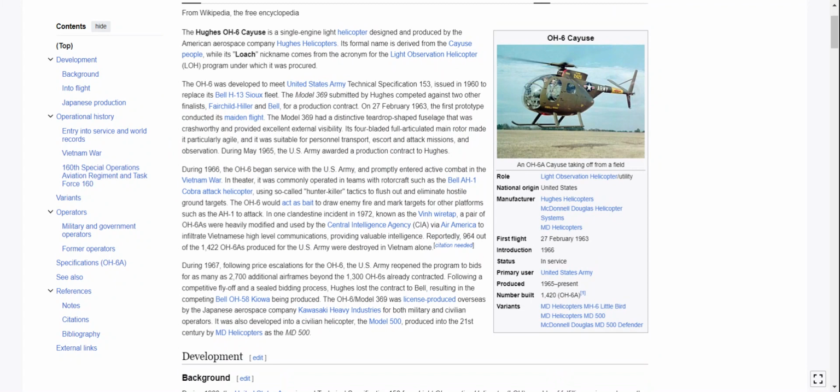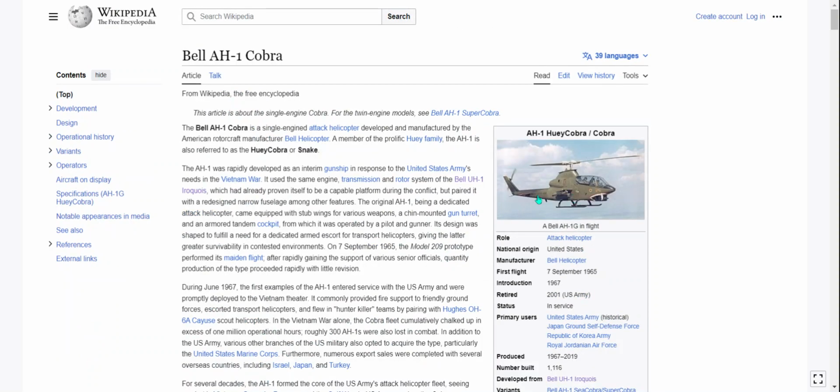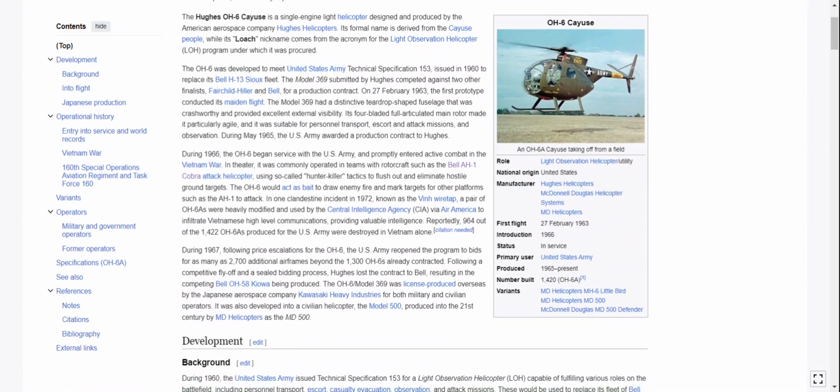In theater, it was commonly operated in teams with rotorcraft, such as the Bell AH-1 Cobra attack helicopter, which we're going to get a picture of. Ooh, one of them. They're feisty looking. So it was often with one of them, using so-called hunter-killer tactics to flush out and eliminate hostile ground targets. I'm sure that could be a whole other article, but they don't have it. The OH-6 would act as bait to draw enemy fire and mark targets for other platforms, such as the AH-1, to attack.